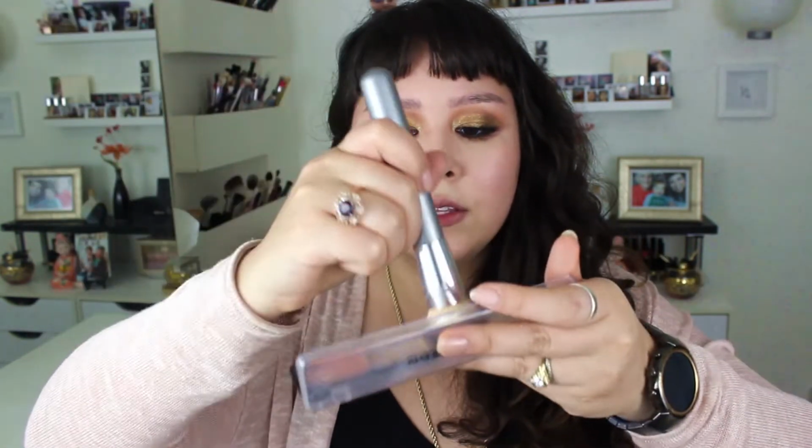Okay, I'm going to take a little bit of the blush. Everything with a patting motion. And then finally the contour shade. And then to set everything with my Charlotte Tilbury Flawless Powder. Especially the concealer underneath the eyes.